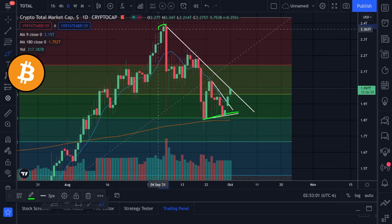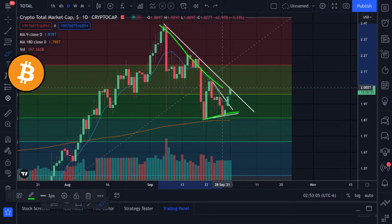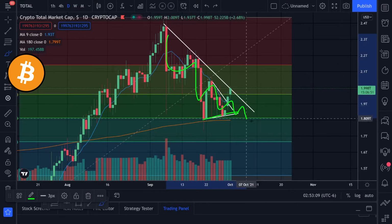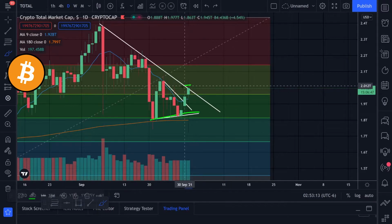Like I've been talking about, we have resistance right here and resistance right here. Until we break this downtrend going to the upside, I'm assuming that it's going to give us resistance and we're going to keep heading down. But it looks like we're testing it right now. Let's see if we can break through it.